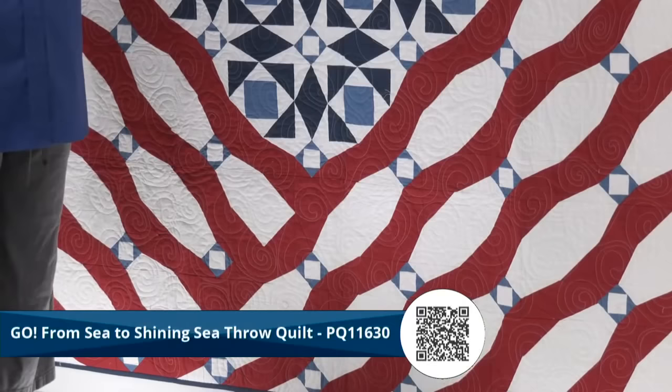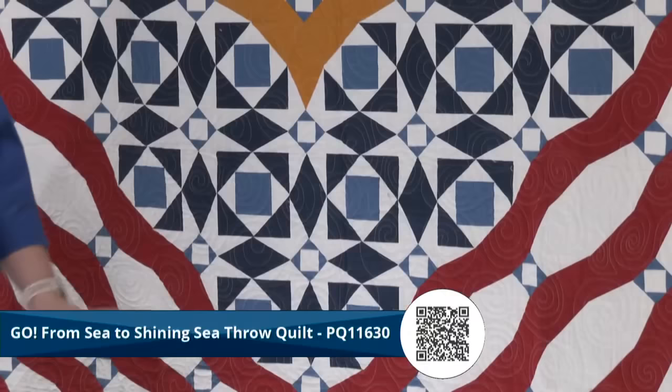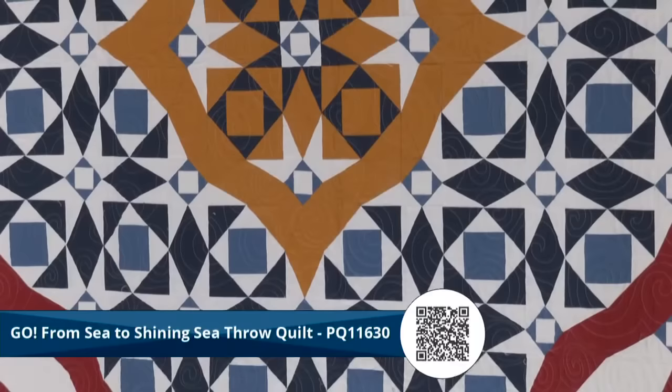It's fabulous. So download this. It is a free pattern. Get this one downloaded and order the die now. Mine is done. It just needs to be quilted, but I'm hanging it out for the 4th of July. Well, good for you. I just think it's fabulous.